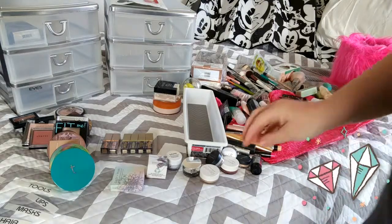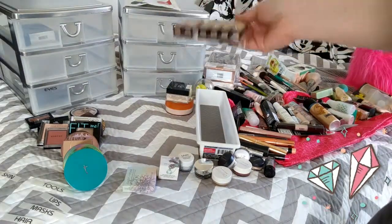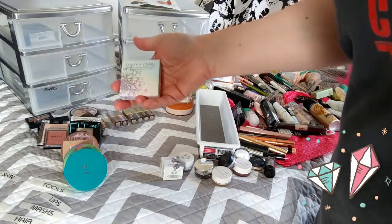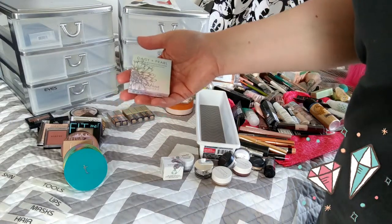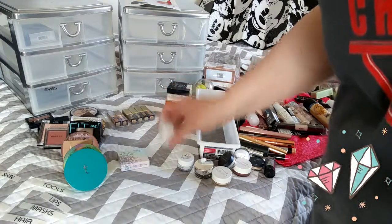This is a Stila shadow set. It's the Glitter and Glow collection. This is the set that I have. I'm keeping it, of course. This is a new highlighter from Daisy and Pearl, the Natural Radiance Booster. This is new, but I haven't really used it yet, so I'm not getting rid of it.